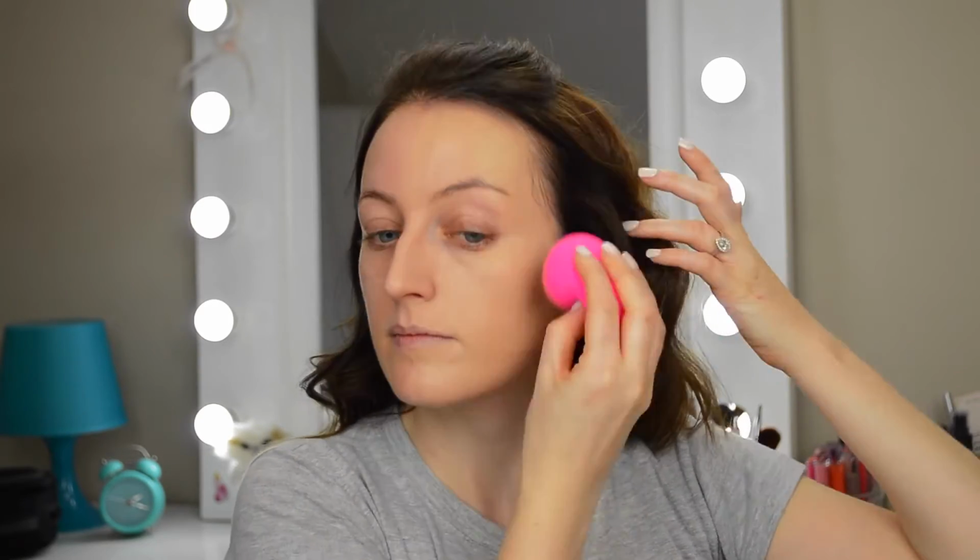Okay, the Beauty Blender definitely, your product goes a long way with the Beauty Blender. Like, look, that was one dab, did my whole face. So I'm just going to put a little bit more on, just to help layer the foundation a little bit. So it probably used about half of the product I put out onto my hand. So half a pump of foundation has done that side of my face.